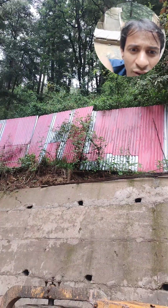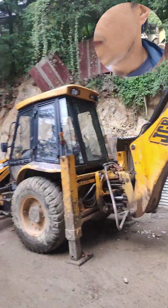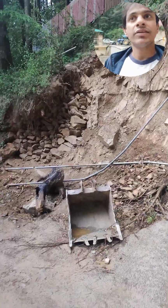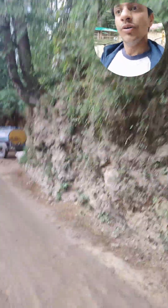But now what we have done, due to the development, all this hill has been cut. And most of the ecosystem is gone. And we are only seeing cemented walls and car parking. I will show you how the natural beauty is.